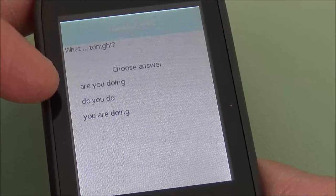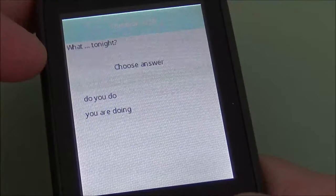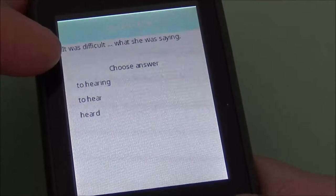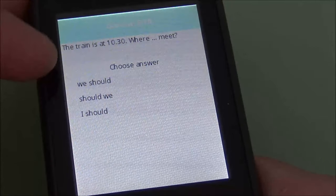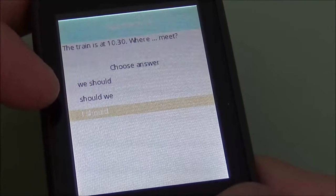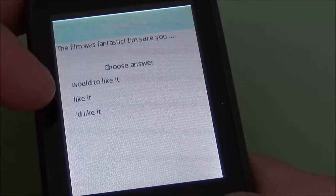What are you doing tonight? What do you do tonight? What are you doing tonight? What you are doing? Okay, so it's what are you doing? It was difficult to hearing what she was saying. If it's difficult to hear what she was saying. The train is at 10:30. Where we should meet? Where should we meet? The film was fantastic. I'm sure you would like to like it.